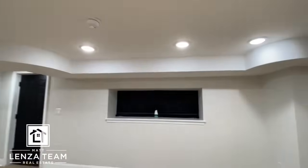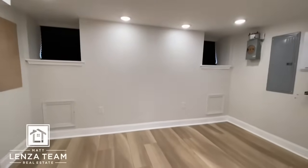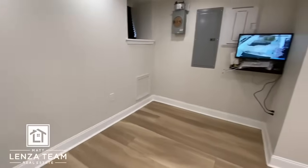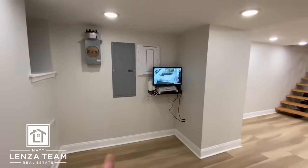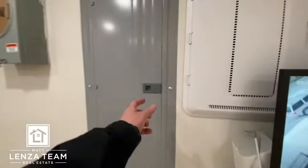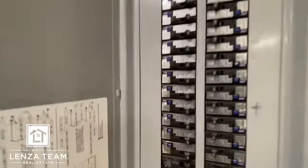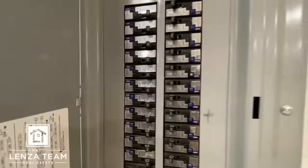Egress, you can walk right out. The windows have these more or less temporary blinds. Back room here, if you wanted to partition it for an office, whatever you want to do. Already have a security system set up and the internet. Not sure if we're going to keep that, but I'll follow up on that. 200 amp panel, all new breakers. You can see what they are with the arc faults.